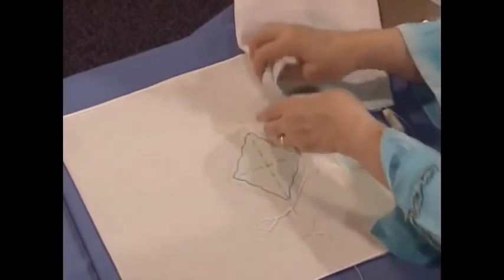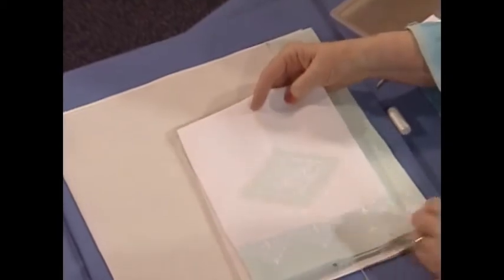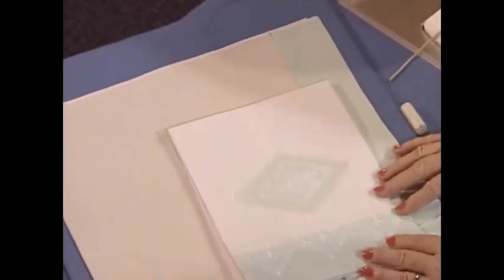And I will tell you, I don't think I've ever seen a prettier tea towel than this one right here. And really with the Magic Madeira, it isn't so hard to do. And now I have some hand embroidery for you.